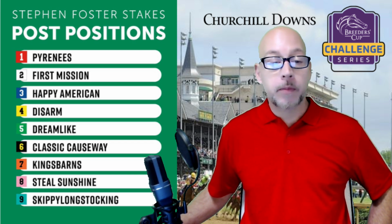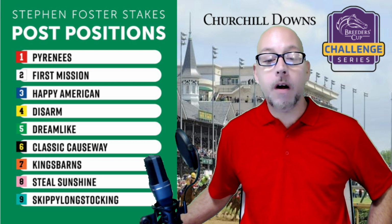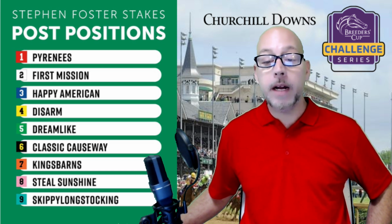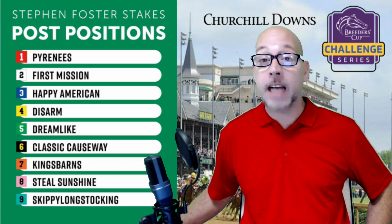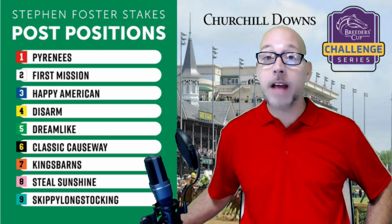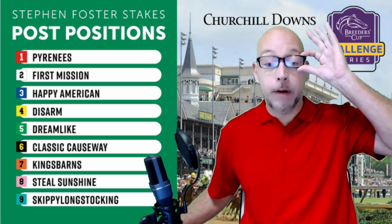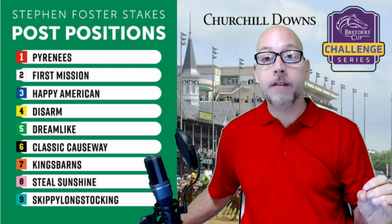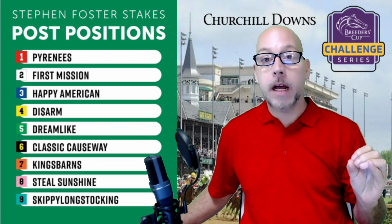So that's the field so far. I hope all these horses stay. I hope we don't see any scratches. My early lean is First Mission and Skippy Longstocking, but if Pyrones keeps moving forward exponentially like he is, look out. So this is going to be a really good race, along with many more quality races this Saturday at Churchill Downs.